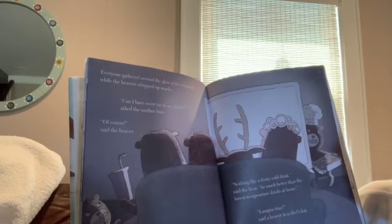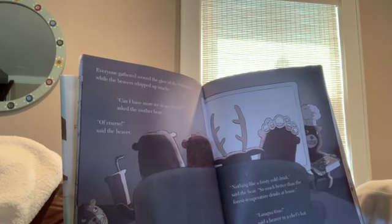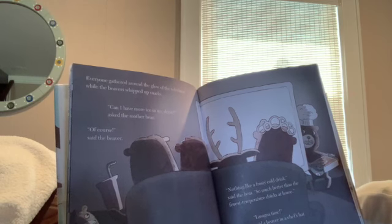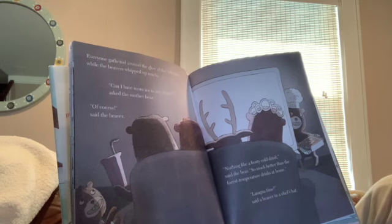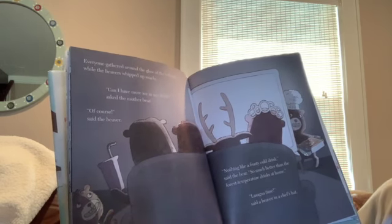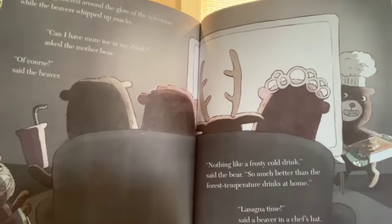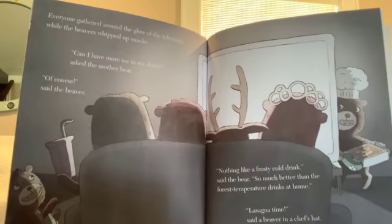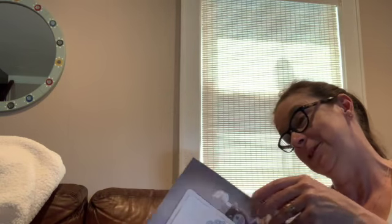Everyone gathered around the glow of the television, while the beavers whipped up snacks. Can I have more ice in my drink? asked the mother bear. Of course, said the beaver. Nothing like a frosty cold drink, said the bear. So much better than the forest temperature drinks at home. Lasagna time, said the beaver in the chef's hat. So they're sitting around the TV. I don't know if they're actually watching anything or just letting the TV glow. But at any rate, they're getting ready with snacks and food in front of the TV.